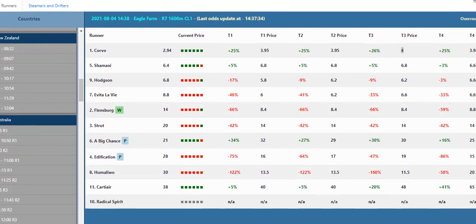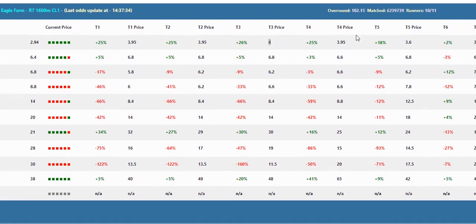And if I just scroll across here, T4 was at the 15-minute, T5 is at the 10-minute, and T6 is at the 2-minute mark. And the current price is wherever you are. So if I bring up a race and it's still half an hour to go, only the T1, T2 and T3 prices would be showing. T4, T5 and T6 would be blank.